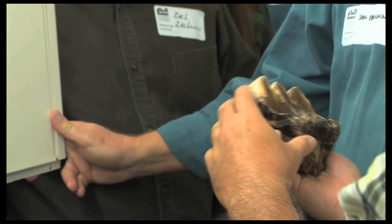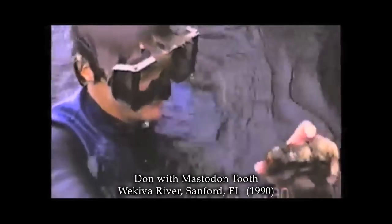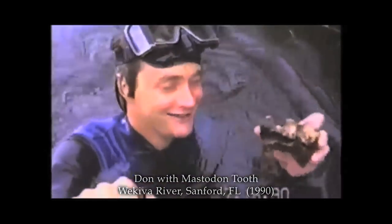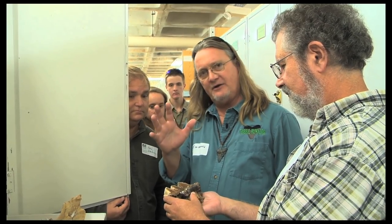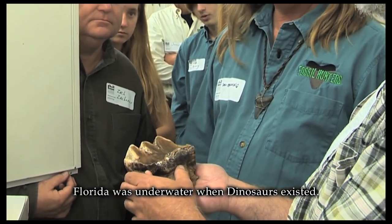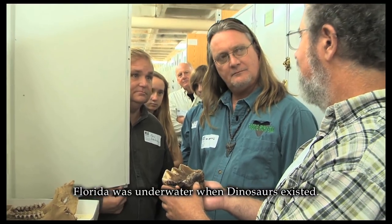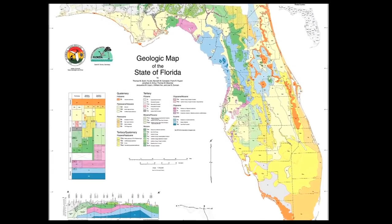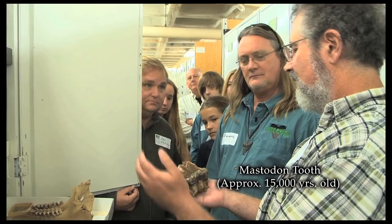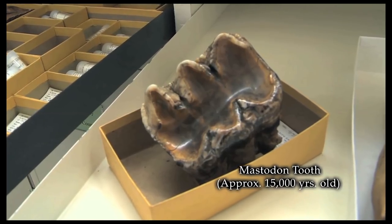I've seen that. I remember that. Remember that one? That's pretty cool. Since I never held a mastodon tooth before. We've got to make certain that everybody out there knows in TV land, we're not talking dinosaurs here. Those are all extinct 65 million years ago, and none of the rocks that are near the surface of Florida are that age. All we have in Florida are things that are approximately 30 to 35 million years and younger. And so this animal here was living in Florida probably roughly 15,000 years ago.